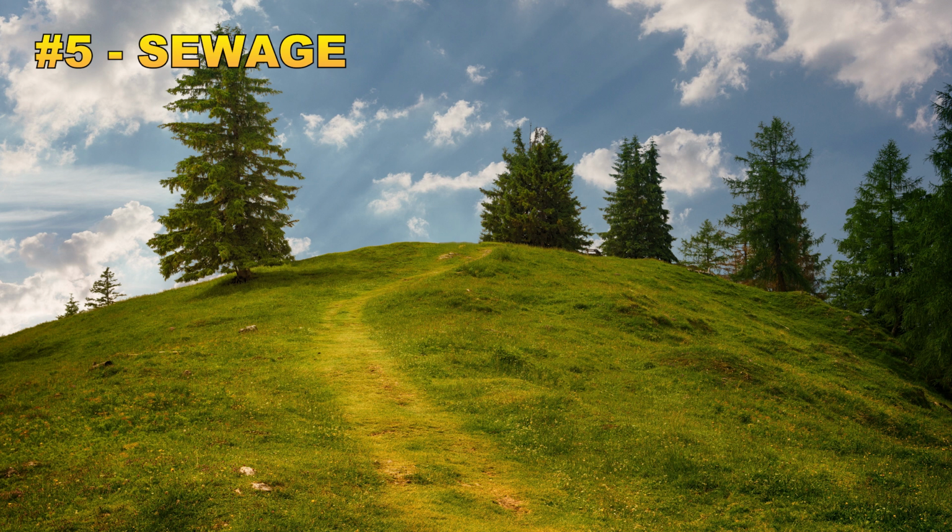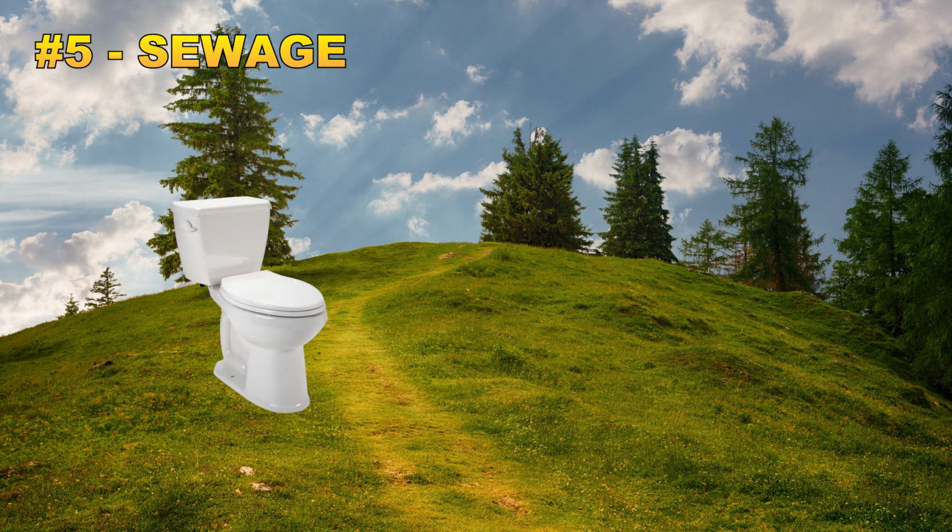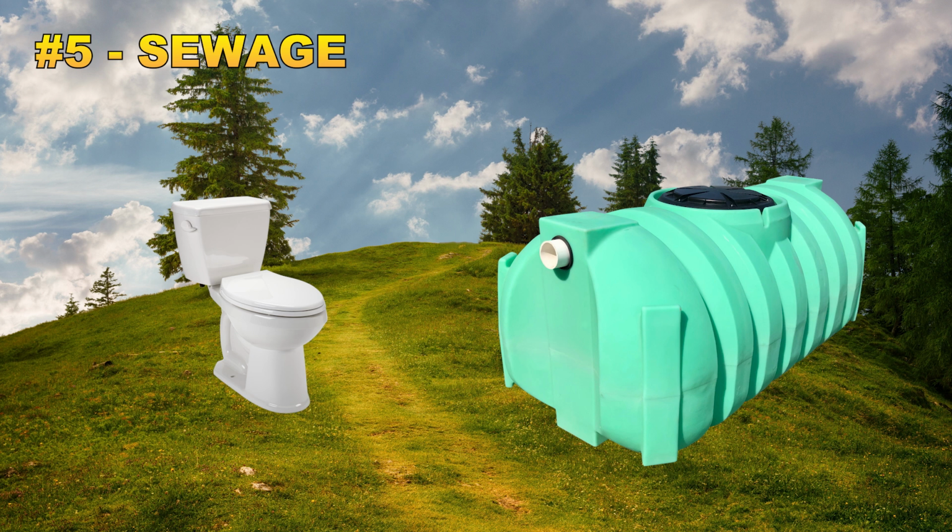Number 5 on our list is sewage. For most people, this means a septic system, unless you're living out of a camper or RV that can be taken to a dump site. Much like drilling for a well, this is often a project best suited for a professional if you don't already have a good understanding of septic systems. Having a septic tank professionally installed generally costs around $5,000, and you'll need to keep in mind that it will need to be emptied from time to time.